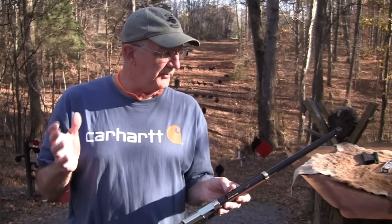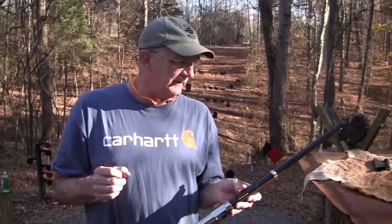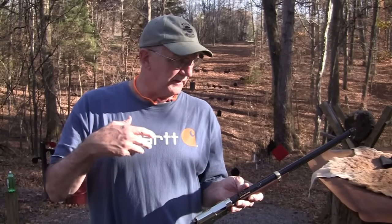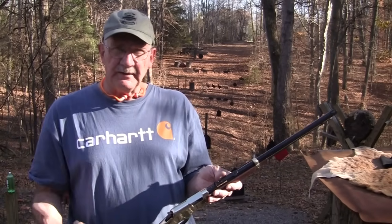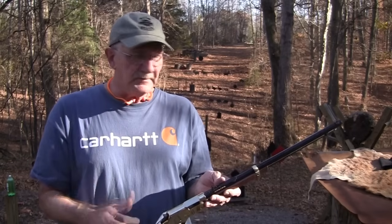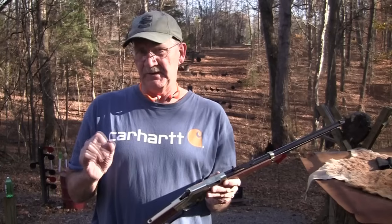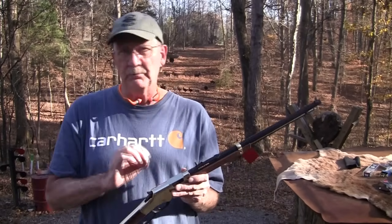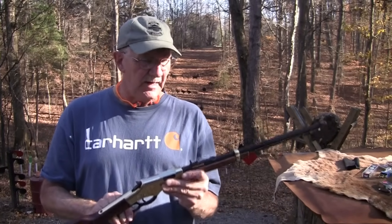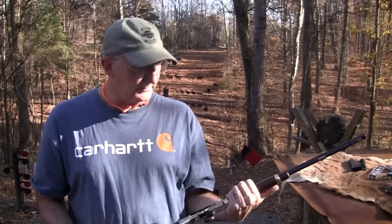If you want a reproduction of the Henry rifle that was actually used in the Civil War to some extent, and was the predecessor to the 1866 Yellow Boy with a brass frame, and then of course the 1873, those guns all shared some similarities, but they're different from this gun. You can get reproductions of those guns, and even of the Henry, as I said. This is not really a true reproduction of that exact gun, but it does look a lot like it. It really does, and has some of those characteristics.